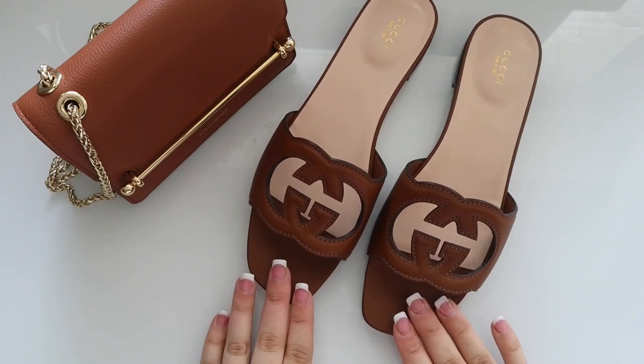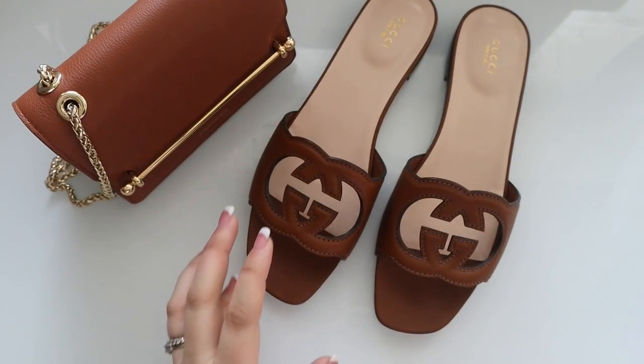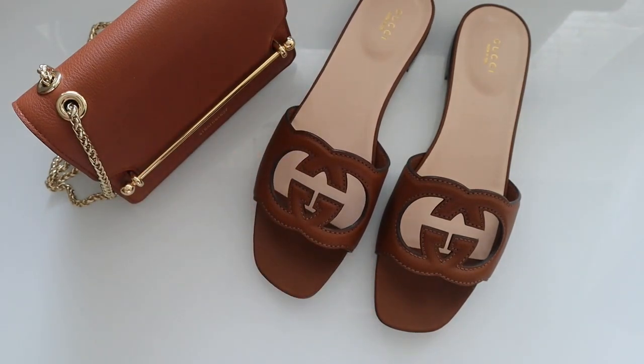I'm really excited to wear these. As y'all know, I live in Texas, so I can wear these pretty much year round, which is really nice. But I'm really excited to style these for spring and summer.